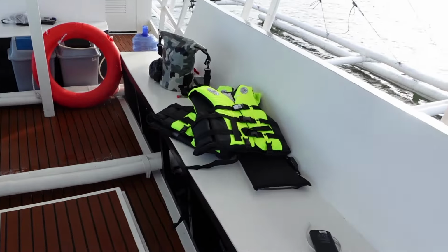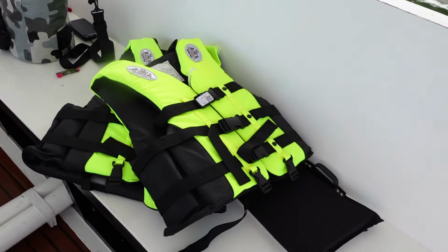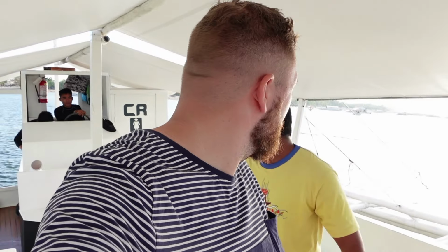By the way, these are our life vests, the ones we bought. We have 14 in total, 10 for adults and 4 for kids. My god, there's so much traffic, eh? Crazy. For sure I see maybe 200 boats. Nah, maybe 100, but it's so many boats.